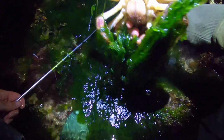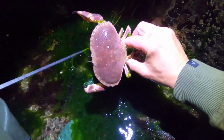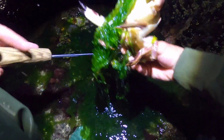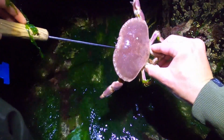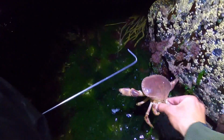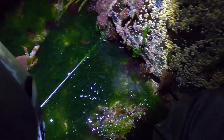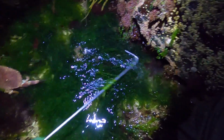Cracking sized brown crab out of this hole. That one's got to be a close keeper. I haven't got my brown crab gauge here. That's a beautiful crab. I was just going around one side of the hole and it popped out of here. Great to see though. Oh, little lady crab.